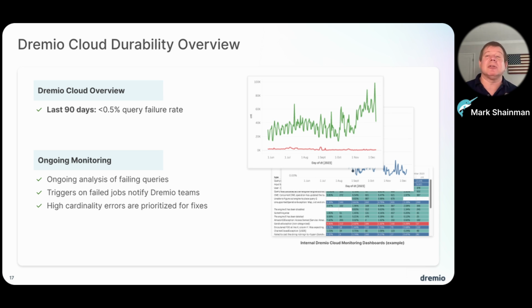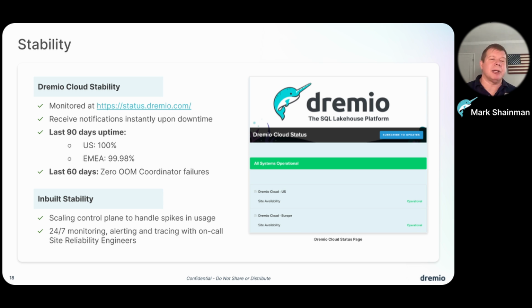So what we're able to deliver is the highest availability within that Dremio Cloud environment for an analytical environment and a data lake and lakehouse environment. So how stable is the environment? We're always monitoring the stability, and if there's any downtime, we instantaneously receive notification that the cloud environment has gone down.